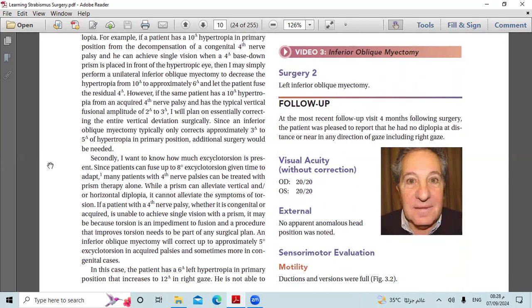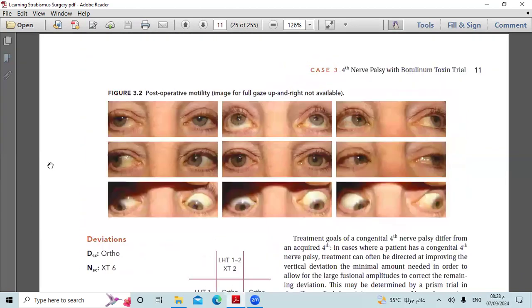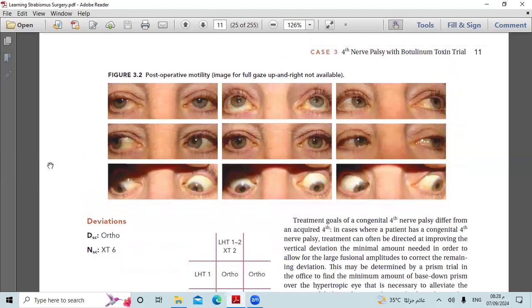Follow up. At the most recent follow up, 4 visits following surgery, the patient was pleased to report that he had no diplopia at distance or near in any direction of gaze, including right up gaze. Visual acuity without correction in the right is 20/20 and in the left is 20/20. External, no apparent anomalous head position was noted. Sensorimotor evaluation, motility, ductions and versions were full. So here, the post-operative motility, full gaze, up and right, not available, they said.